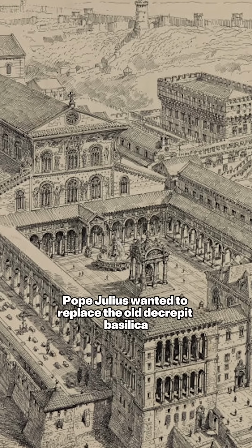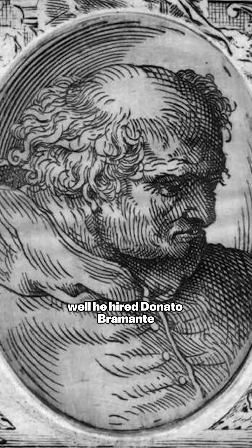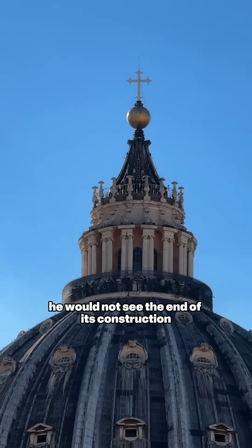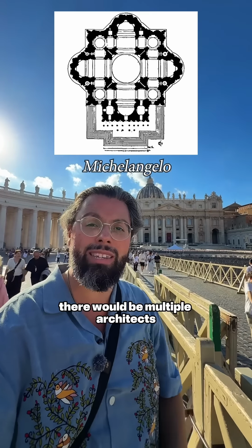In 1506, Pope Julius wanted to replace the old decrepit basilica that dated back all the way to 333 AD. Well, he hired Donato Bramante to build the beautiful dome basilica. He would not see the end of its construction. For the next 150 years, there would be multiple architects, scandals, and secrets until its completion.